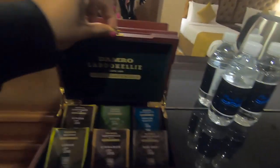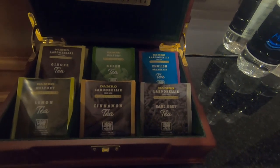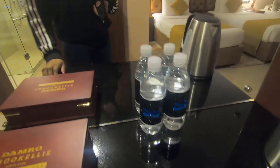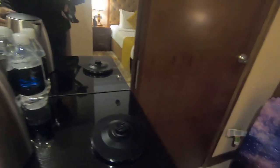Inside here, tea box. So we've got ginger tea, green tea, English breakfast, Earl Grey tea, cinnamon tea and lemon tea. I assume they're black teas with the flavor. Couple bottles of water and then the kettle. The kettle looks like it comes with a plug, but actually the base and the electrics come through, I can't remove this, comes through the worktop somehow. So you just need to fill that up and then you can see that it's on. I'm gonna turn it off because there's no water in there.